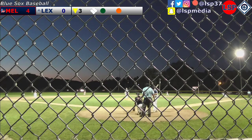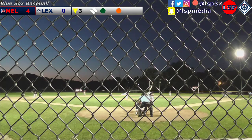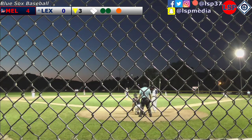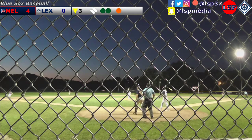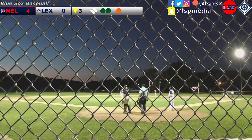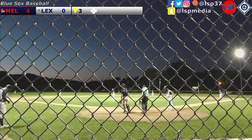Down in 1-1. I'm glad he didn't say red car. 1-1 the count to Russo. It's 2-1. Russo batting .321 with 4 doubles and 6 RBIs. He pops this one up on the infield. Coming into foul territory is Shackelford, and he makes the catch for out number 1.